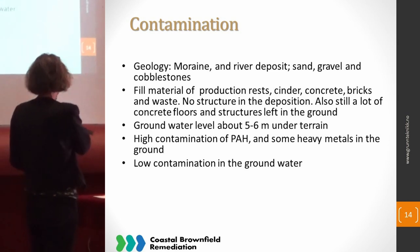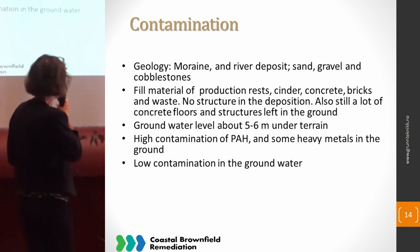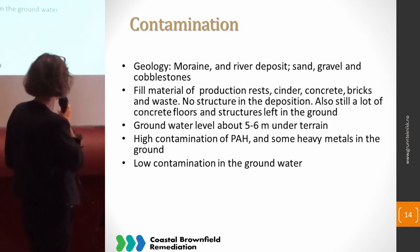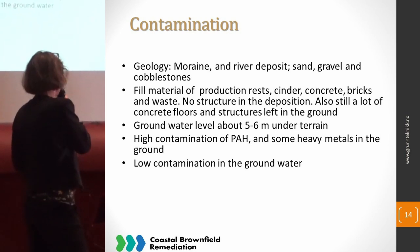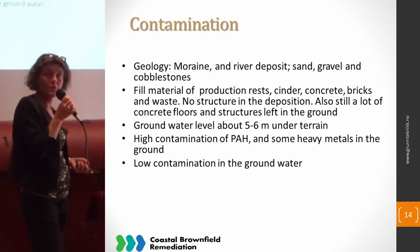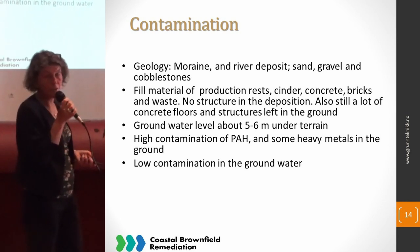When it comes to the contamination and the geology, we have a moraine and a river deposit here, which means we have a lot of sand, gravel, and cobblestones in the ground. And then we have a lot of fill material of this production rests. We have cinder, we have slag, concrete rests, and quite a lot of metal waste from the old factories. And we have also still a lot of concrete structures and floors left in the ground, which makes sampling and handling quite difficult, because we have to penetrate and go through these layers to get down to the underlying soil.